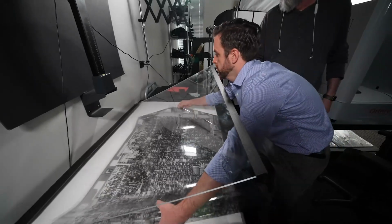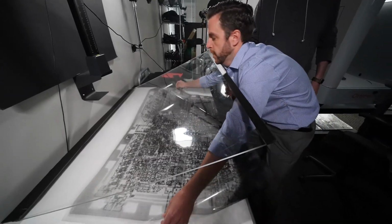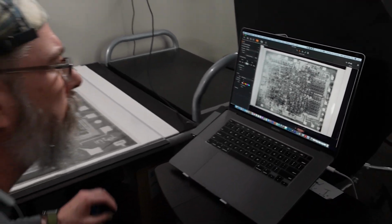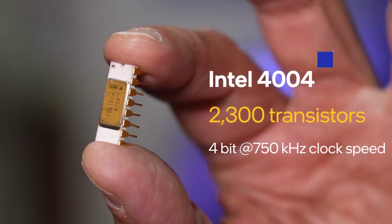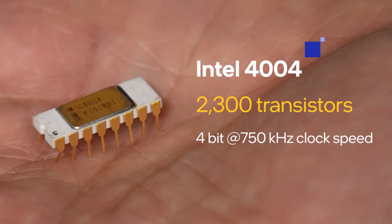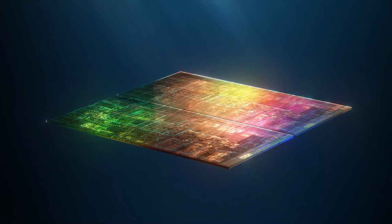Here, a Heritage Works archivist unrolls an original schematic overlay design engineers used to launch Intel's first CPU, or Central Processing Unit, in 1971. And this is it, the Intel 4004. It contained 2,300 transistors, the microscopic switches that make microprocessors work. Today's feature not thousands of transistors, but billions.